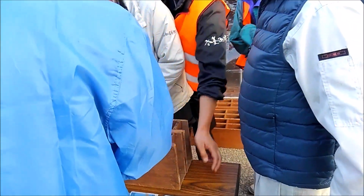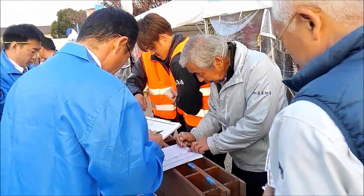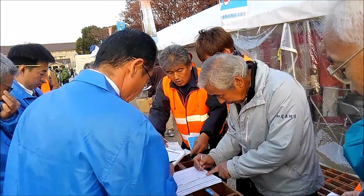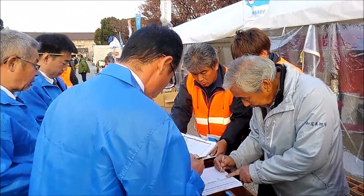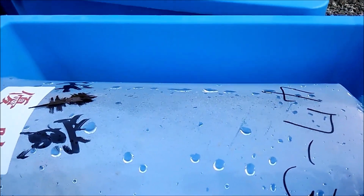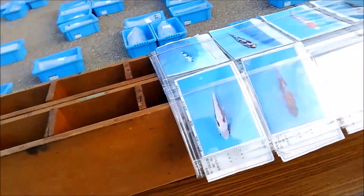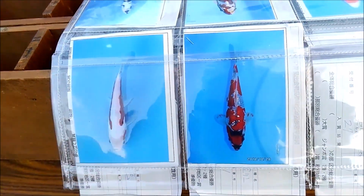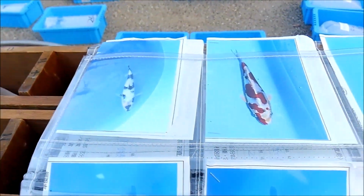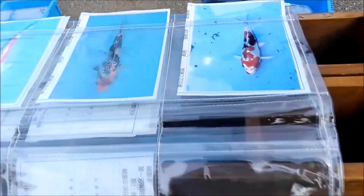And you could see they are the winners, but these small koi were already packed, probably to be carried away. Yes, you see here in red there is this sticker that is the one. Here you can see some of the pictures of the small koi. I think that this koi probably will get bigger in time.